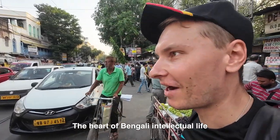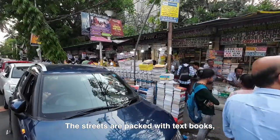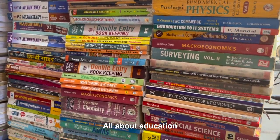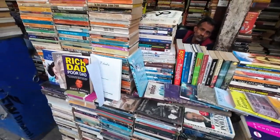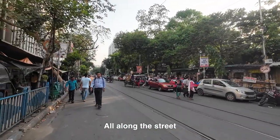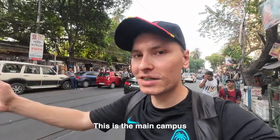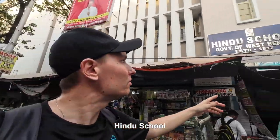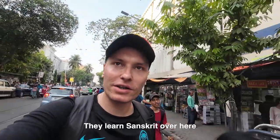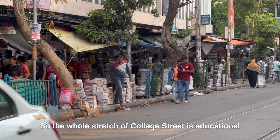College Street, the heart of Bengali intellectual life, and also the home of Calcutta University. Streets are packed with textbooks, exam guides, second-hand books, all about education. This is Calcutta University, founded in 1857 and moved to this location in 1873. This is the main campus, Hindu School. Then behind is a Sanskrit college, where they learn Sanskrit. A medical part. So the whole stretch of College Street is educational.